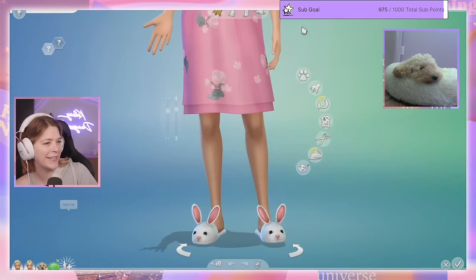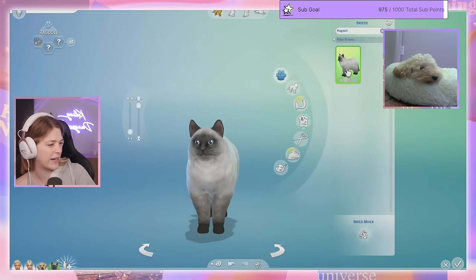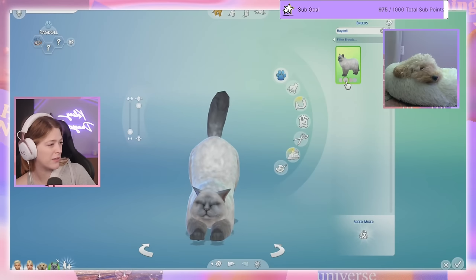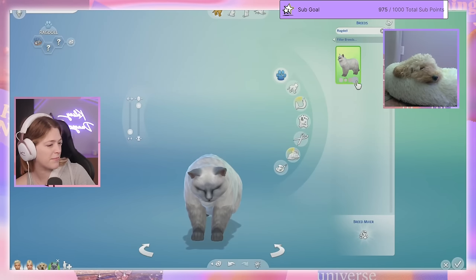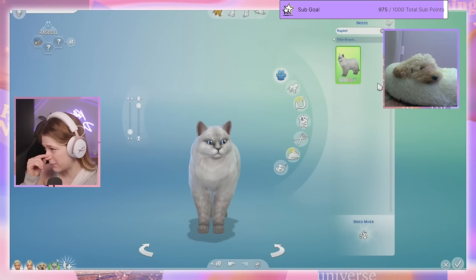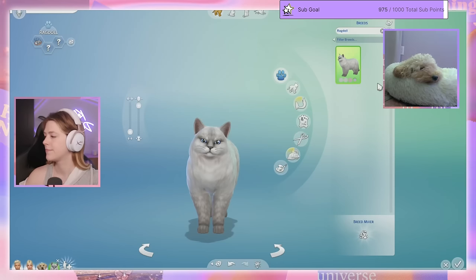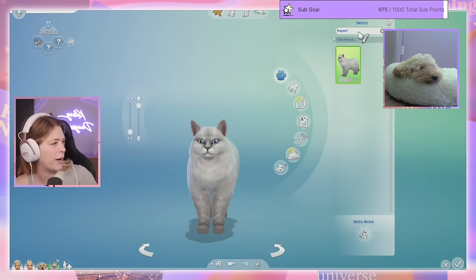All right, we're adding a cat. This cat's cute. Ragdoll. I don't think Blissa is a ragdoll, but Blissa could be a ragdoll. What does Blissa look like? I'm going to look up Blissa. She's a Persian. Oh yeah, she is definitely a white Persian cat.